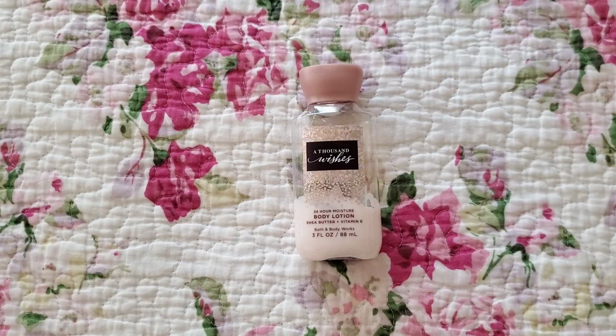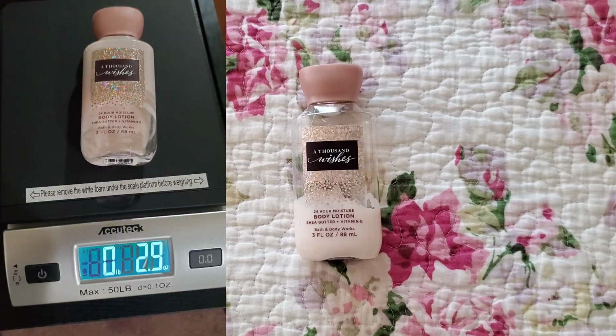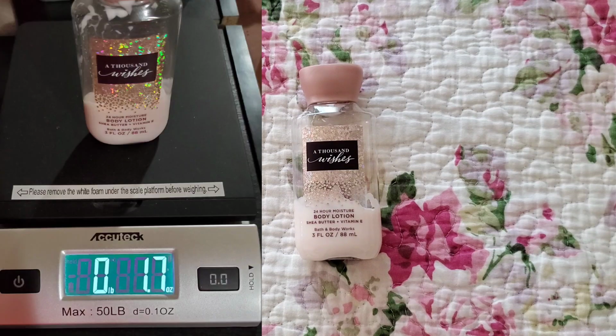All right, next product, we have my 1000 Wishes body lotion. Last month, this weighed 2.9 ounces. Now it weighs 1.7 ounces.